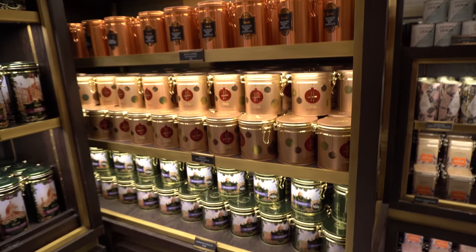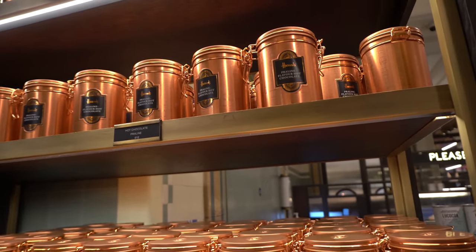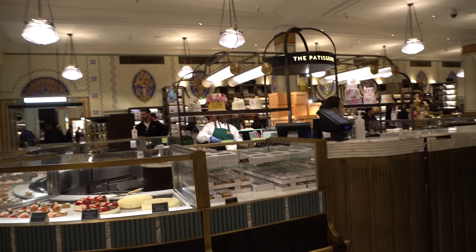And then these are the iconic jars that people buy. There's so many to choose from. Praline flavor hot chocolate. Okay, I'm digressing. The patisserie. Okay, I've timed that really well.